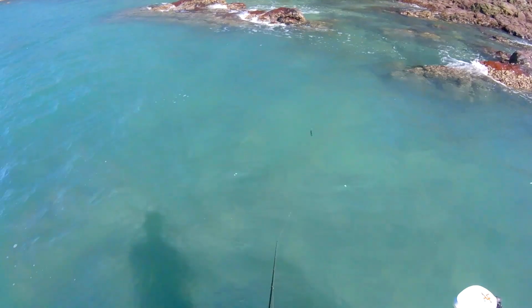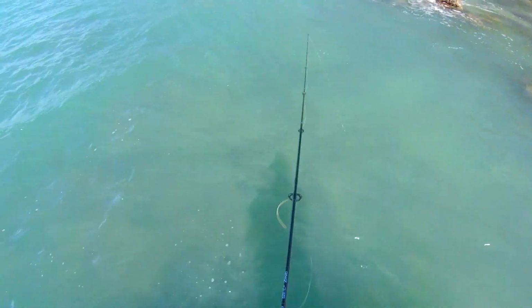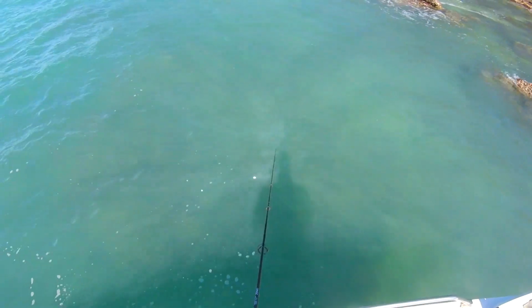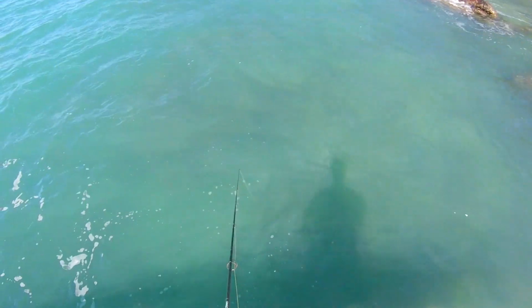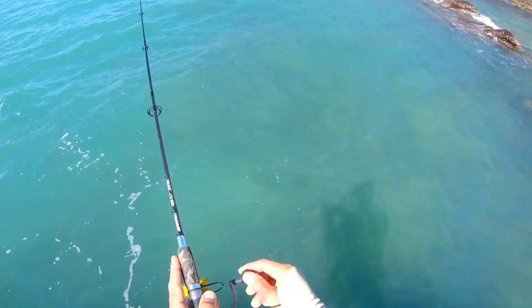Oh, just had another look at there. Is that? There he is. I'm going to let it sink. He's going to be spooked by the boat, but... Oh, that's 2 casts in a row with massive fish. That trout, he was probably 50-55 centimeters long.